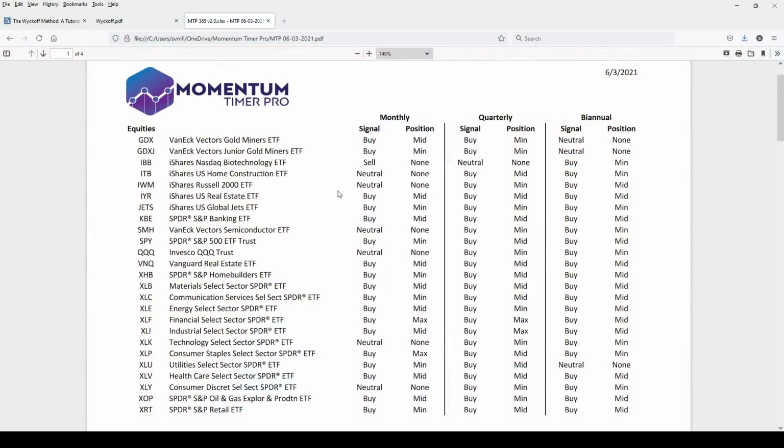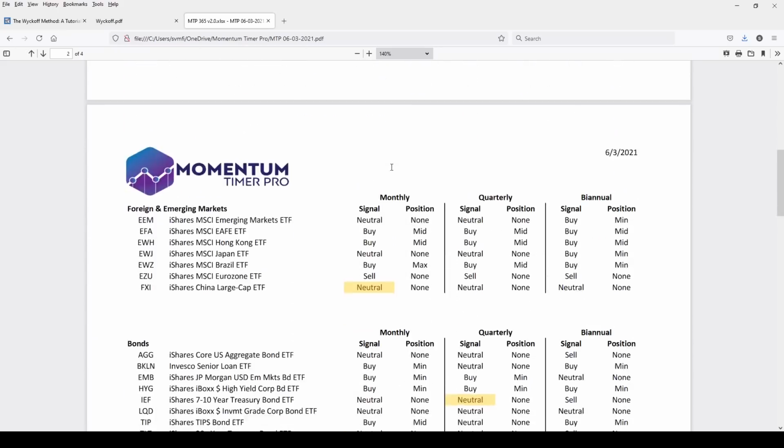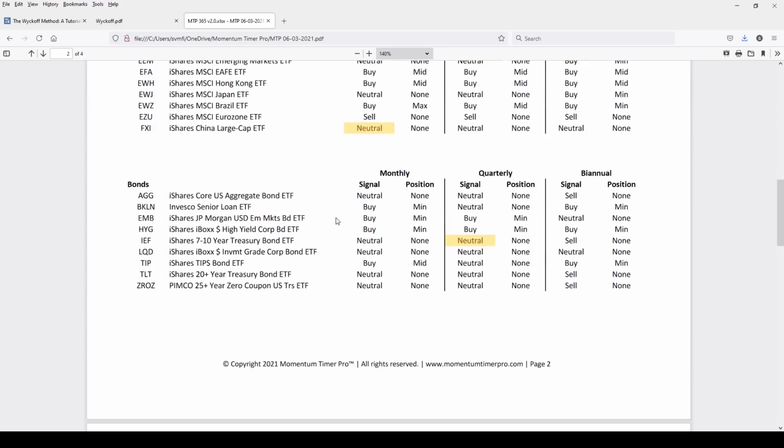But what this report does is it looks at price and momentum over different intervals, and then it determines if there is a buy, sell, or neutral. So let's go and look at this report. This is today's report as of June 3rd. And if we go down to the bond section, what we find is TLT, which we're looking at, is holding a neutral on the monthly.